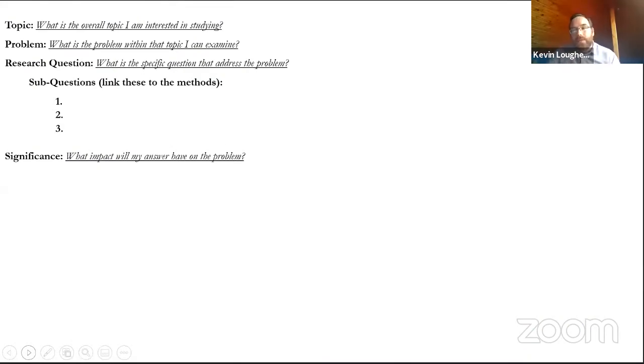Hopefully what you can see on screen is that it doesn't start with the research question itself. That's not the first element. I get students to work down to their research question by narrowing down their idea through what I call a topic, and then a research problem, to the question they are addressing. So what is the overall topic they're interested in studying? What are the problems within that they can examine? And then what is the specific question itself? So, for example, the overall topic I'm interested in studying is climate change.